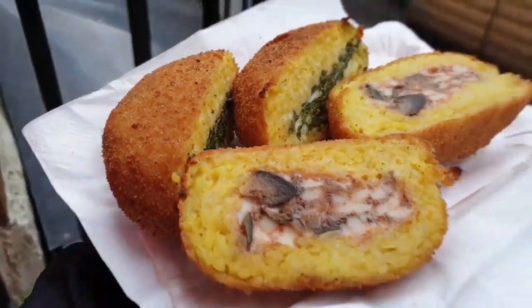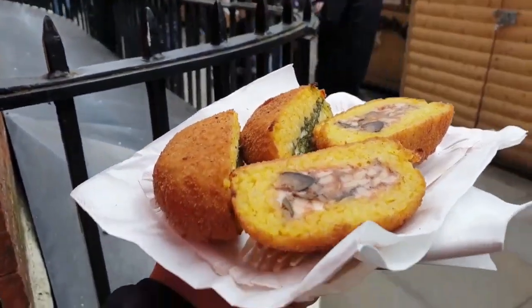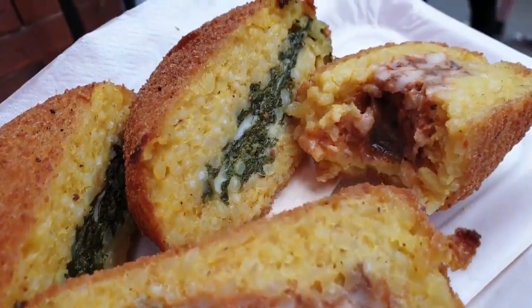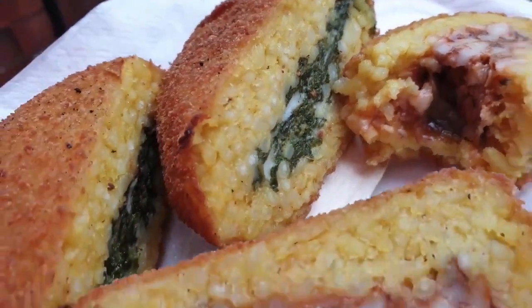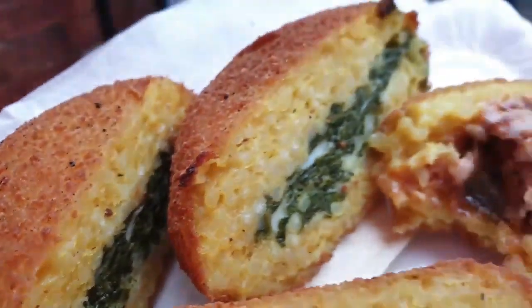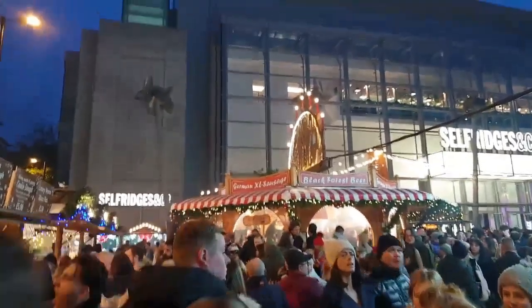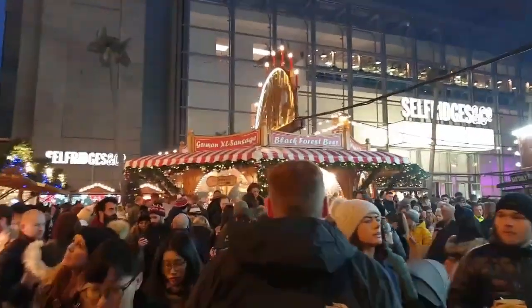Oh yes, very nice. Finally, something quite nice for vegetarians at the Christmas markets. After having two arancinis, I felt quite full actually. I didn't think I would. I think it's made out of rice as well. So I'd recommend that. I'd go there again.